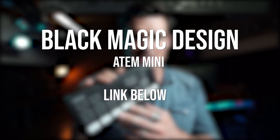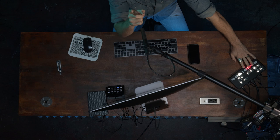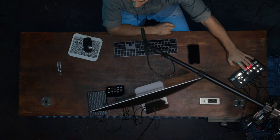I did my first live stream last week with one of these guys. You ever seen one of these before? 4-camera switcher. So now if you have attention deficit disorder like I do, you can just go boop, boop, boop. Hook up multiple cameras and get some dope different angles and make it a little more interesting. So it's definitely something I want to play with.